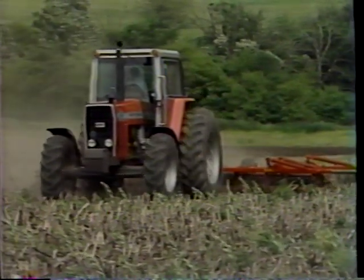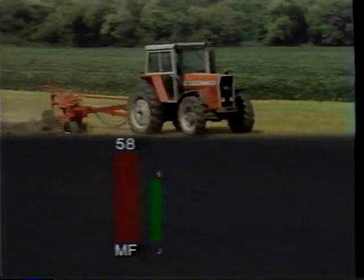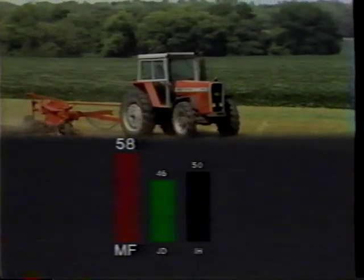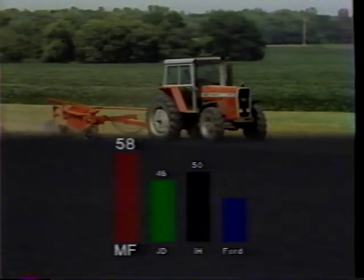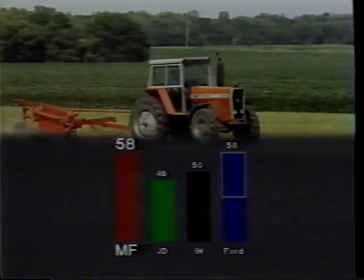Now, when it comes to fuel efficiency, it's tough to beat the Perkins engine, recognized around the world for dependable efficiency. And our 58-gallon fuel capacity helps you make the most of your time in the field. On John Deere's 4050, you only get 46 gallons of fuel capacity. On the International Harvesters, only 50 gallons. On the Fords, you have to buy an auxiliary tank to equal our standard 58 gallons of capacity.